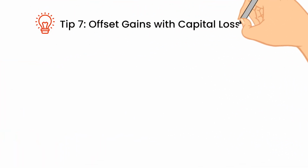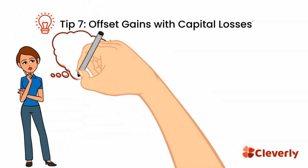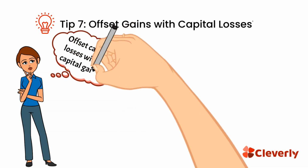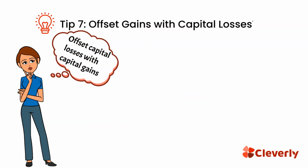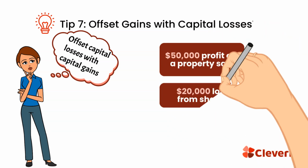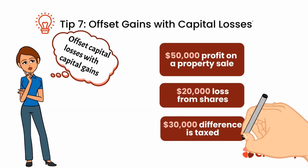Tip 7. Offset gains with capital losses. Got a loss on another investment? Use it to your advantage. Capital losses can offset capital gains, reducing your taxable amount. For example, if you made a $50,000 profit on a property but lost $20,000 on shares, you're only taxed on the $30,000 difference.